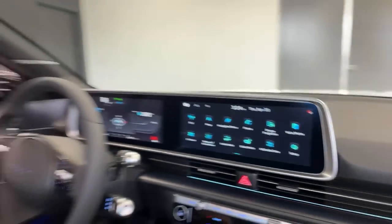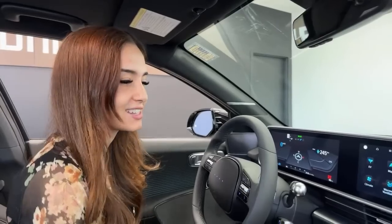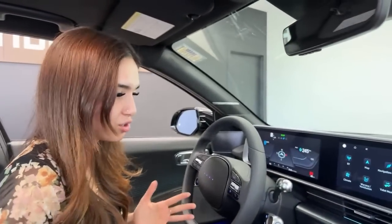This is great if you know you're going to be picking up people. In our past vehicles, you actually have to press the buttons back there for your heated rear seats. This way you don't have to hop in the back. You can just do it through the screen. Oh, that's cool. Really nice, eh? Valet mode, which isn't new.